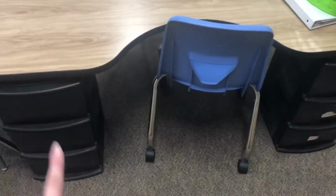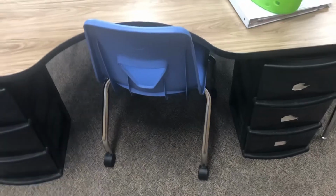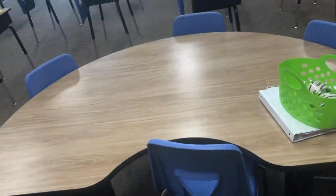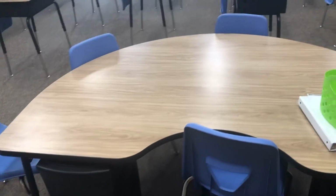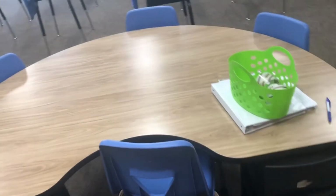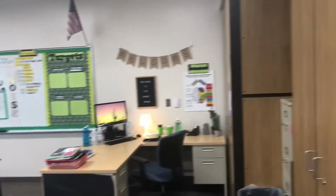And then for my small group table here, I really love these bins that I have. I actually got those from another teacher, but I'll put anything I need for small groups in those bins and it's just right there. And usually I'll have something here to put pencils and different things that I use for small groups, but right now, that's just how it's organized right now. So, okay, now to my area.